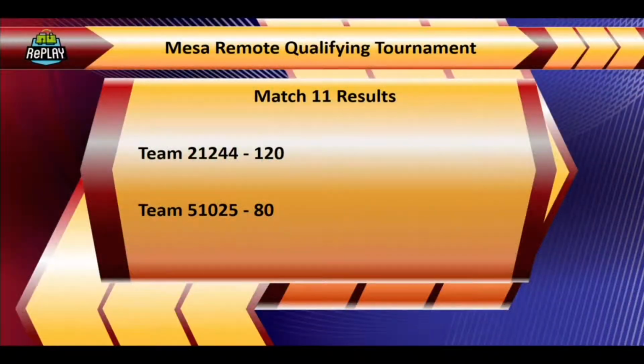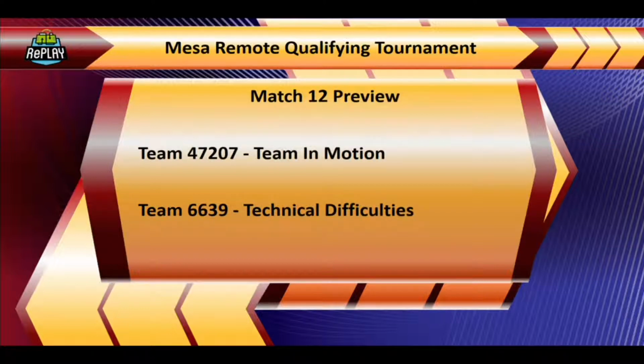So moving into the results for match 11, we got team 21244 Jefferson Cyborgs ending with a total of 120 points, and team 51025 Tri-City Christian number 1 ending with 80 points. Let's move into match 12, where we got team 47207 Team in Motion and team 6639 Technical Difficulties.